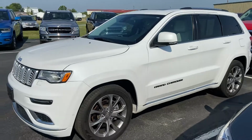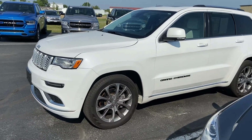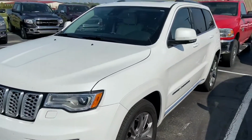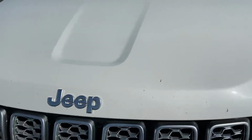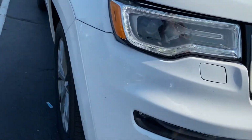Going to give you a quick walk around of the Summit, give you an idea of the vehicle's overall interior and exterior condition. Being a certified unit, you can anticipate it's going to be pretty excellent, but not to say it's entirely free of cosmetic impurities. Certainly needs a bath. It is currently being driven by my business manager, Chad Henricks. However, a quick sprucing up will get the bugs off.